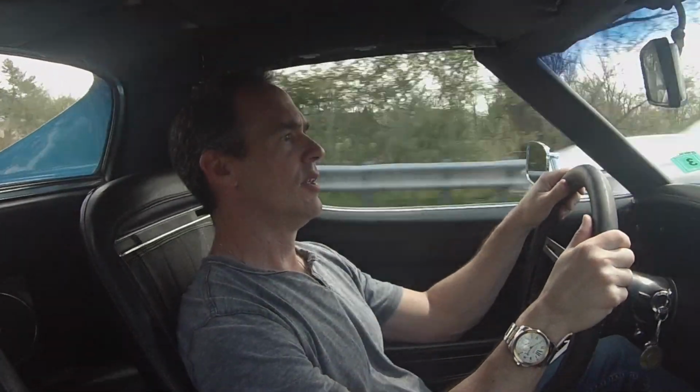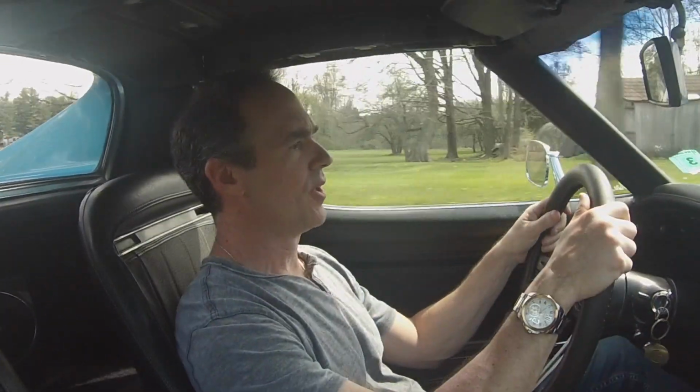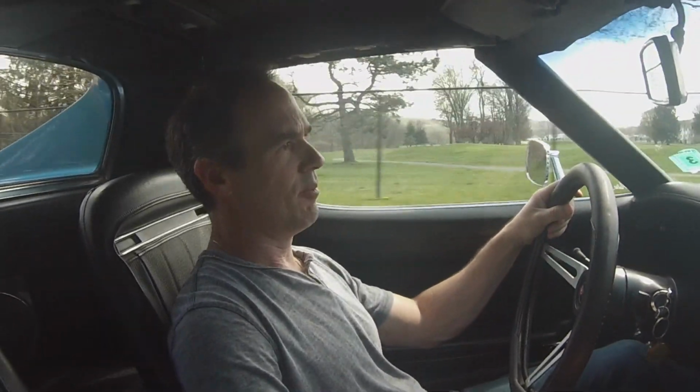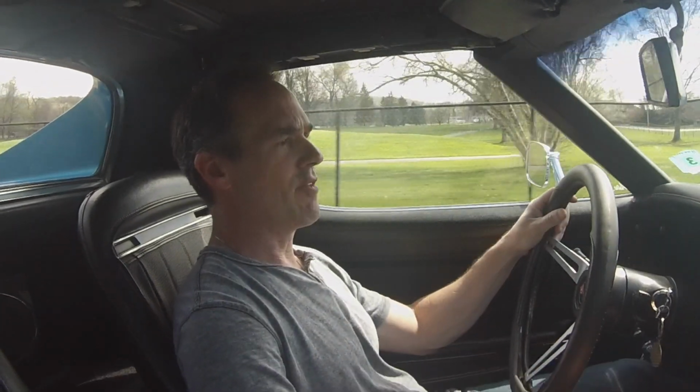Different from the 911, where there's a lot of room. You know, it had all that room on the floor. This is a lot tighter in here. I'm sure Sean's going to mention that as well. I fit in here pretty well. Good driving position, though.